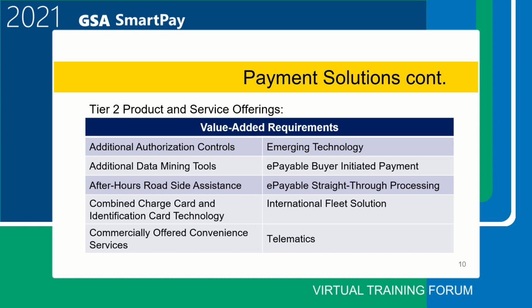Banks had the option to offer bank or brand-specific proprietary payment solutions and other services under the Tier 2 categories contained in the master contract. Tier 2 technologies must be offered at the master contract level in order to make them available at the agency and organization task order level. The master contract contains ceiling prices for the proposed value-added products and services.